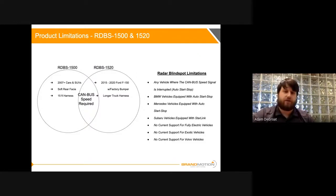Beyond the fact of it having to be newer than a 2007 vehicle, here are known issues we have with the 1500 when it comes to specific types of vehicles. Any vehicle where the CAN bus speed signal is interrupted, like auto start stop, can give the RDBS 1500 issues. BMW vehicles equipped with start stop are known to give it issues. Mercedes vehicles equipped with auto start stop are known to give it issues. Subaru vehicles equipped with Starlink don't mesh well with our system. And then any fully electric or exotic or Volvo vehicles also have given it issues in the past.